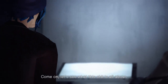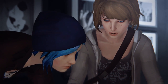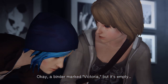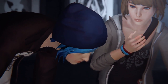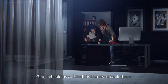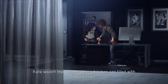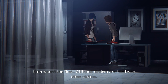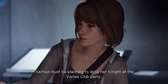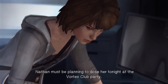Come on, let's see what this shit is all about. Okay, a binder marked Victoria, but it's empty. Look, the next one says Kate. Oh no, Kate. No. God, I should have killed that bastard back there. Kate wasn't the first. All those binders are filled with other victims. Victoria has to be next. Nathan must be planning to dose her tonight at the Vortex Club party.